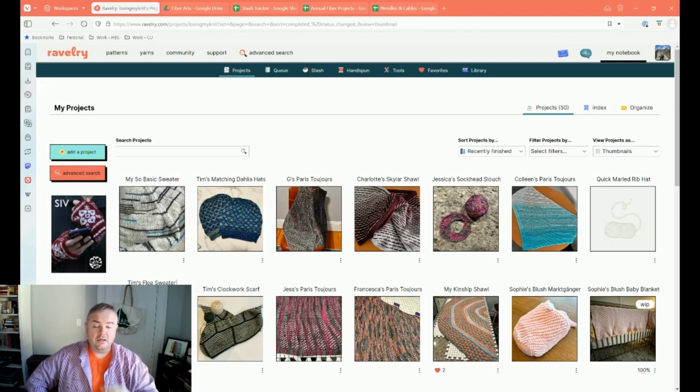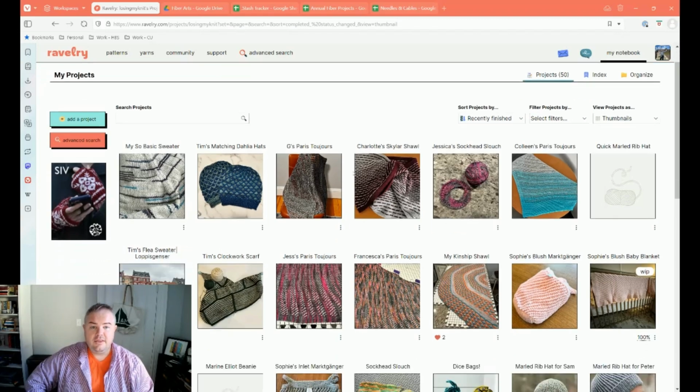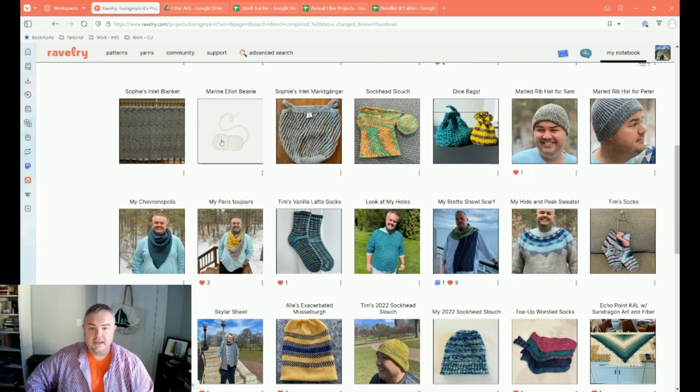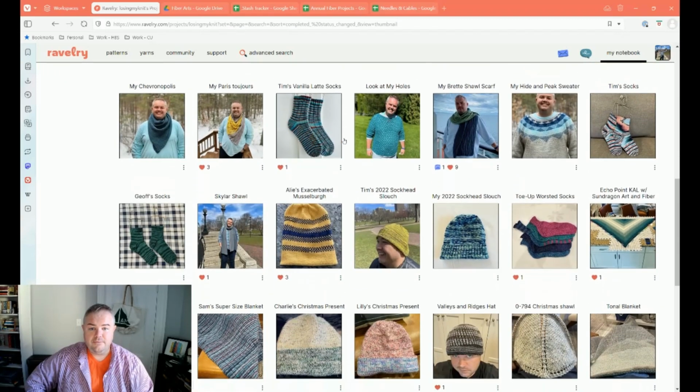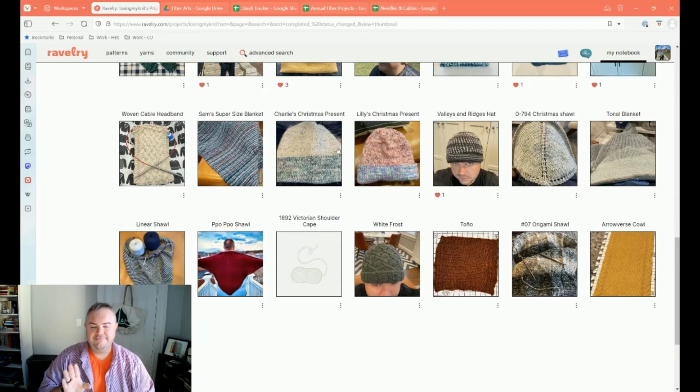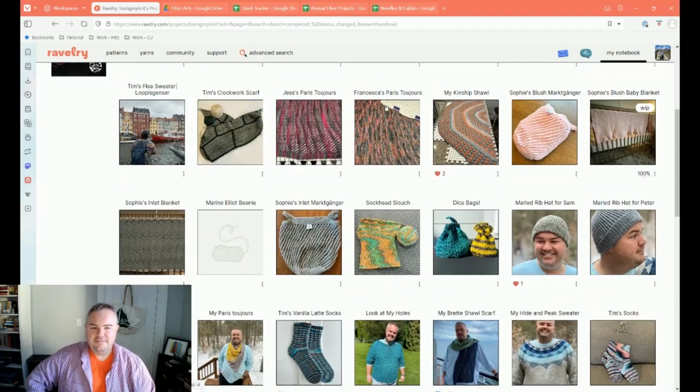So what you see, hopefully you're familiar with this, hopefully it doesn't cause any issues. I'll put a warning. But this is my Ravelry. You can see that it's relatively up to date. I do need to go back and add some photos, but I left a couple of them off specifically because I want to show you my conditional formatting, which I'm most excited about. Yeah, so that's my Ravelry.